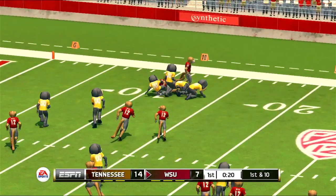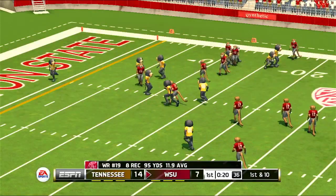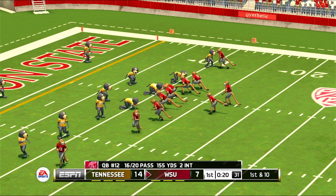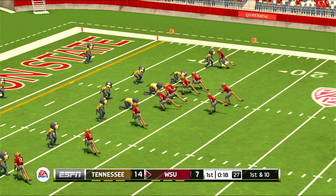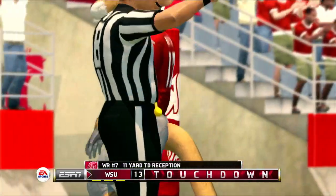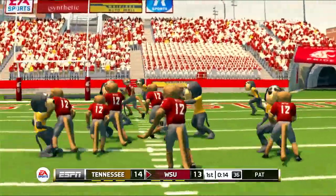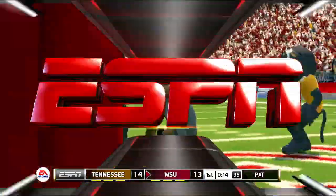Catches it, and he's looking for more. And he's level at the 11-yard line. This offense has really stalled on their last two trips to the red zone. Quickly, and he's got his receiver for the touchdown. Give each of these guys credit for getting in sync, really fighting to create that touchdown.